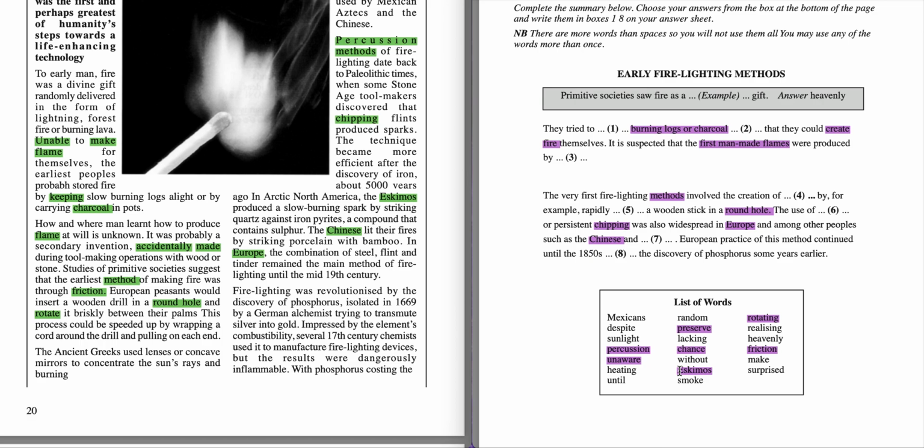European practice of this method continued until the 1950s. Discovery of phosphorus some years earlier. So where's phosphorus? We'll go further and try to find the answer to the 8th question, trying to find information about phosphorus in the following paragraph. So we're mentioning phosphorus.